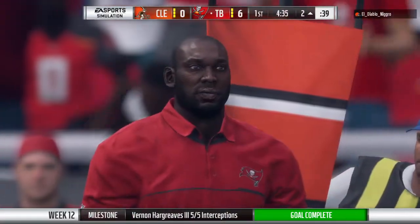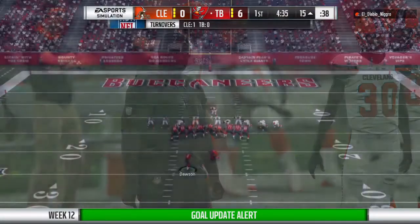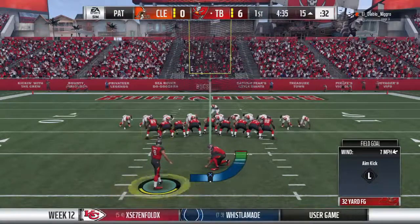Now that was a beautiful play. A pick 6. How would you punctuate something like that, partner? What, you mean with an exclamation mark? Exclamation mark, a big word. What would you do with that? Ampersand? I like it.